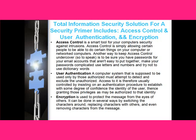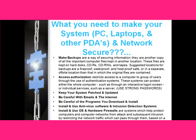characters from the message. So what you need to make your system, your PC, your laptops, and other PDAs, and your network secure: you need to make backups, you need to use access authorization, keep your system patched and updated, be careful with emails and the internet, and be careful with programs that you download and install. Install and use antivirus software and intrusion detection systems, and install and use operating system and hardware firewalls.